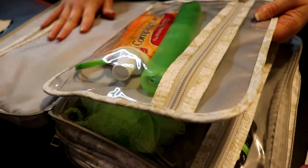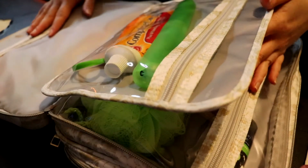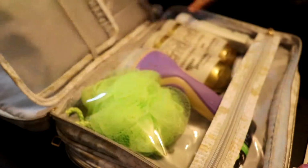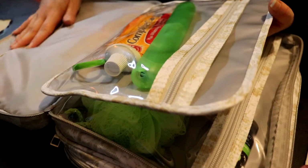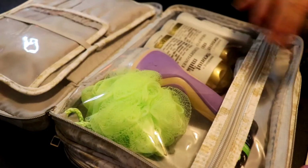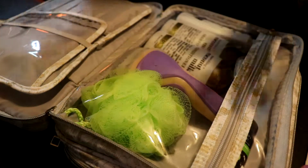This is all morning routine side or shower side, when you're going to be spending your time in the bathroom. So we got shower, teeth, deodorant, hair, all that good stuff. All in one convenient space. You don't have to be rummaging through everything. It's nice and organized. Honestly, it's more organized now than when I unpacked it.